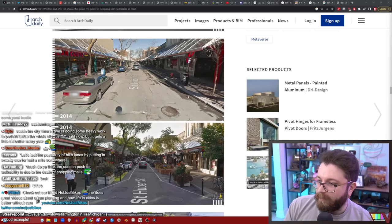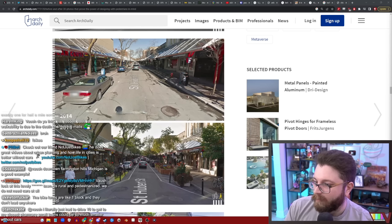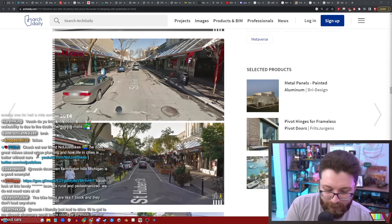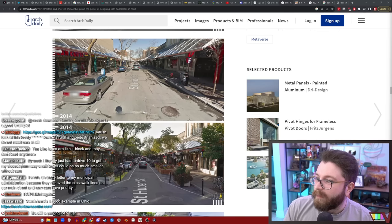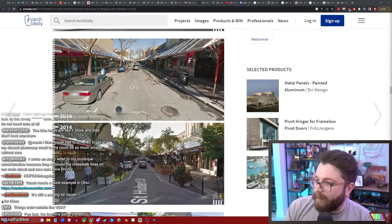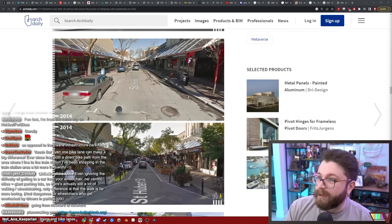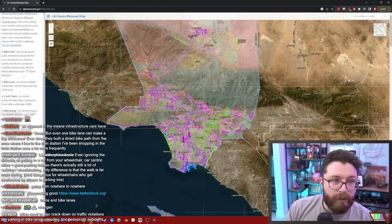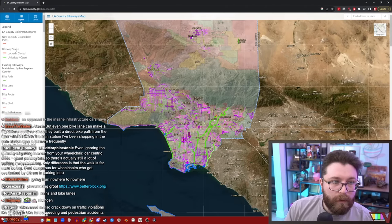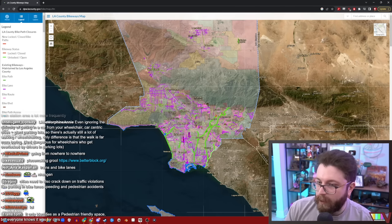Let's test the popularity of bike lanes by putting in exactly one for half a mile somewhere. Yeah, literally. Like, Los Angeles bike lanes. You know? The LA County Bikeways map. Oh, thank you, LA County government. Fucking embarrassing. Look at this. What's the difference between purple and green? Purple is bike lane or bike route, and then green is bike path. I don't know the particulars.